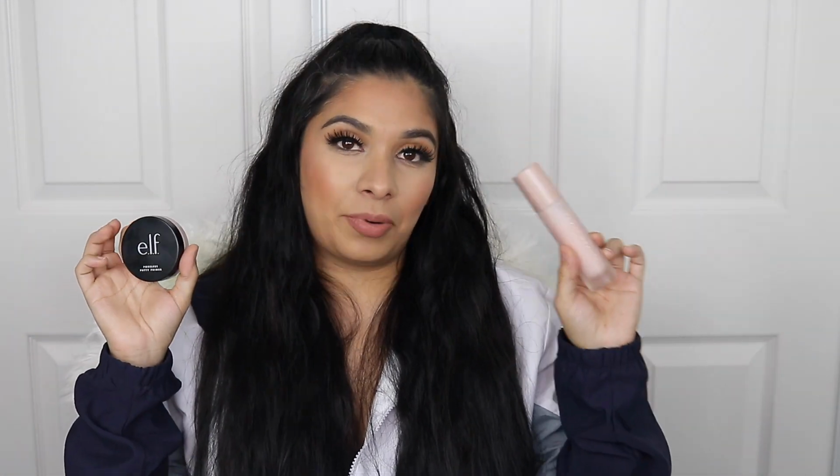For primers, guys, oh my gosh. For primers, it's literally only 2. Only 2 primers that I literally live for in 2020. And it's the e.l.f. Poreless Putty Primer and the Fenty Hydrating Primer. These are phenomenal, especially when you pair them together.